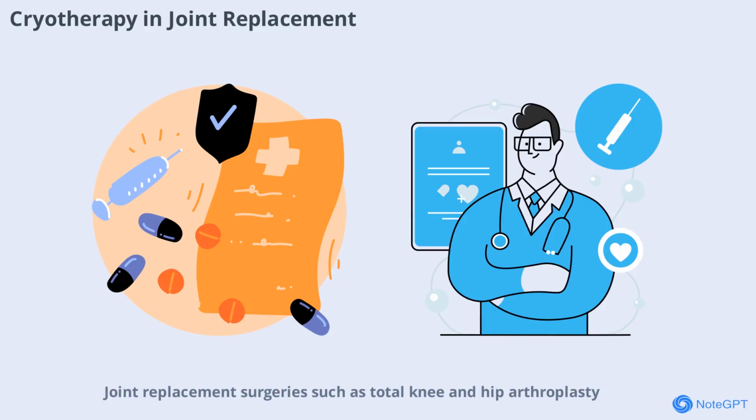Joint replacement surgeries such as total knee and hip arthroplasty are increasingly common treatments for severe joint diseases. However, the recovery process can be challenging, often marked by pain, swelling, and limited mobility. Cryotherapy, which involves applying cold to the surgical area, has become a popular non-drug method to help manage these symptoms. But does it really work?